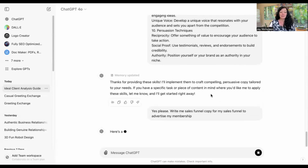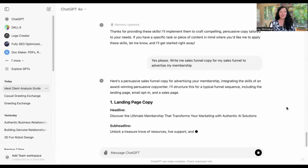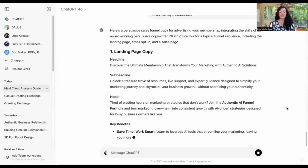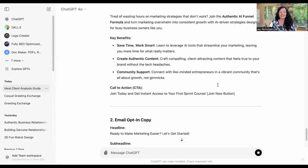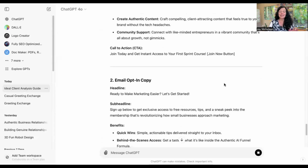And now see how ChatGPT works. This is amazing, guys. We used to charge thousands of dollars to write copy for businesses to help them to identify their ideal client. On top of that, actually writing persuasive copywriting for their funnels. And this is such a game changer. It really is. Now, this is saved in my memory.